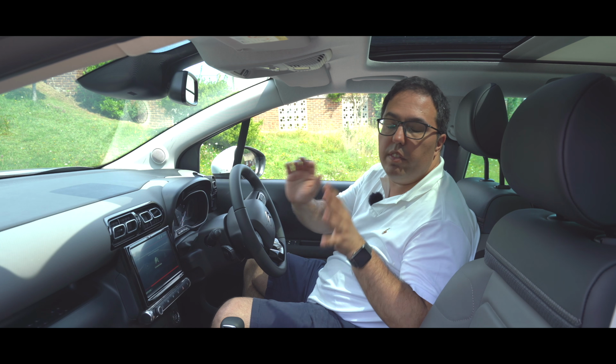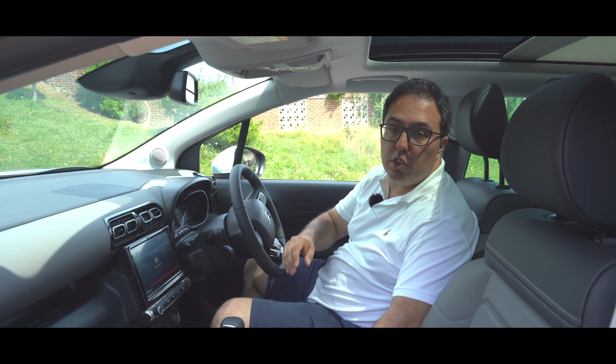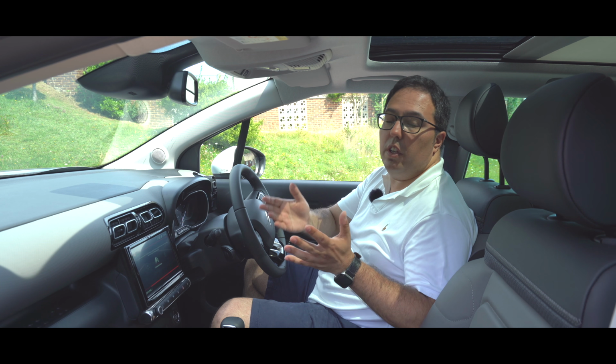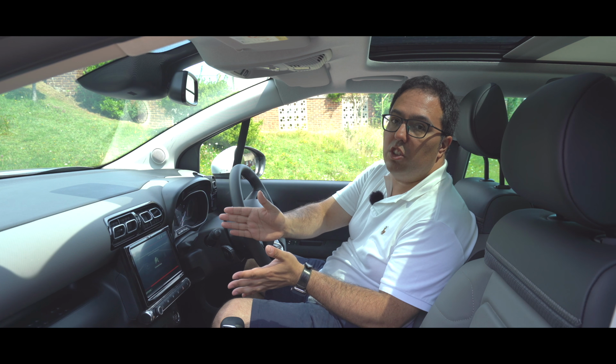Welcome to the inside of the C3 AIRCROSS from Citroen. It's a really comfortable interior. We've got these advanced comfort seats, which are super comfortable, available in a two-tone leatherette, or alternatively in a grey-green leather, which is what these are. And then inside the car here, we've got the choice of 7 or 9-inch touchscreen displays.